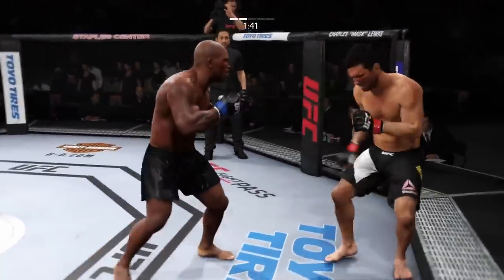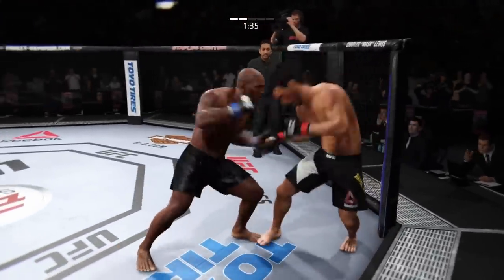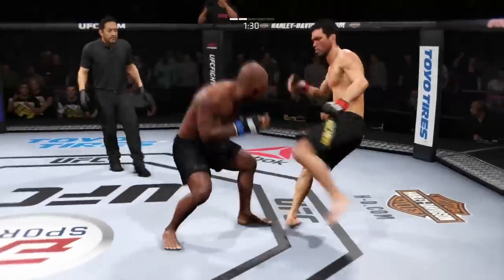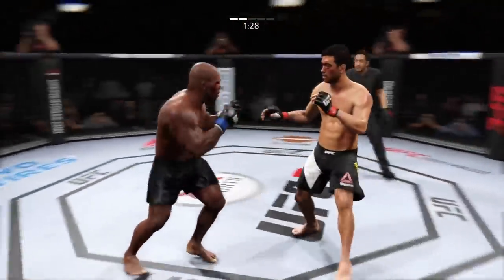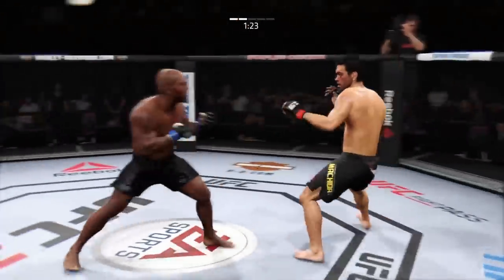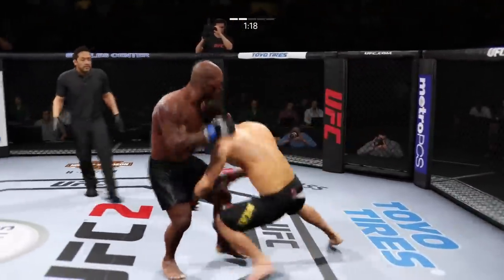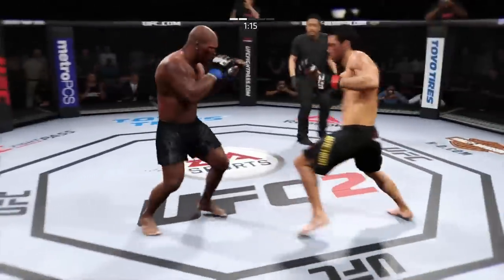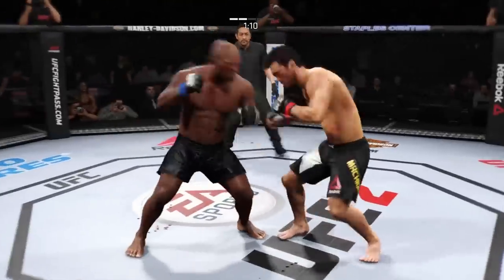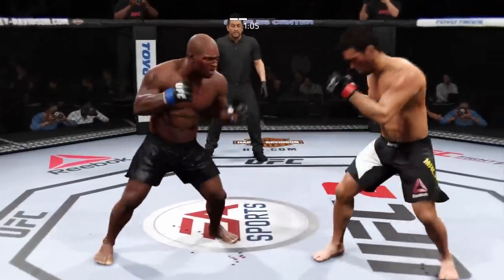Good left hook by Tyson. Oh, nice uppercut. Oh, he's landing. Oh, big right hand. Huge right hand. He caught him with the head kick. Hard jab. Powerful left hand. Oh, nasty right hand.